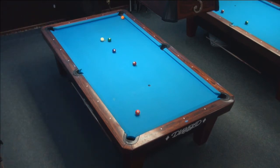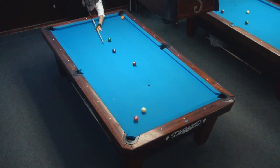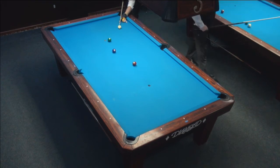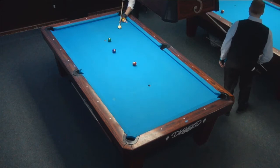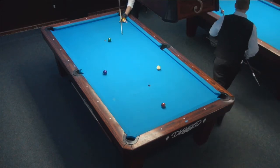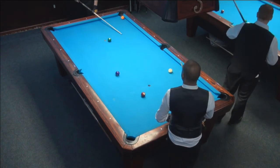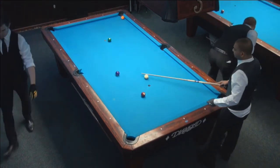And a great shot by Alex, choosing top spin to be able to avoid hitting the five ball entirely and still just barely getting shape on the three. Okay. Shooting the five ball, probably in the side. Not having to worry about position for the five. In and out of the pocket, ball in hand goes to Keith.